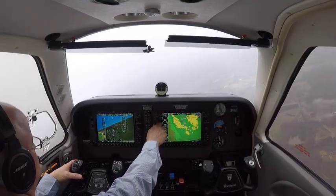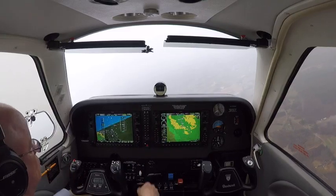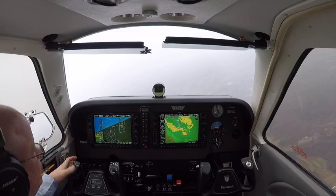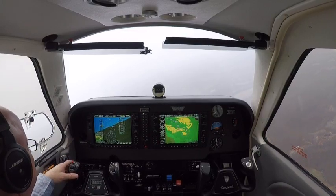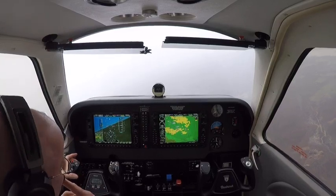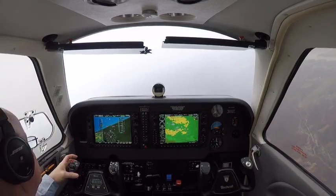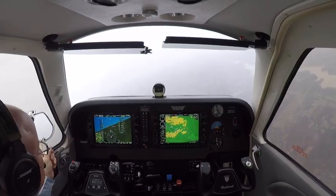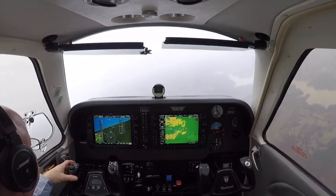Boy 3619, descend and maintain 5,000. Keep your speed up. I'm going to get you in front of a Cessna. We got strong headwinds. Bonanza, down to 5,000. We'll keep our speed up, Boy 3619. Bonanza with Cessna speed today with this wind. I know the winds are crazy. Last reported on final 235 at 44 knots.